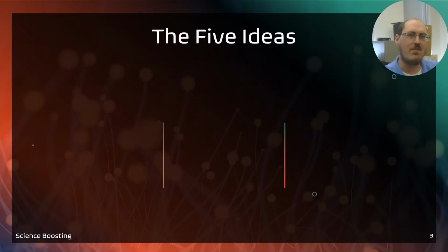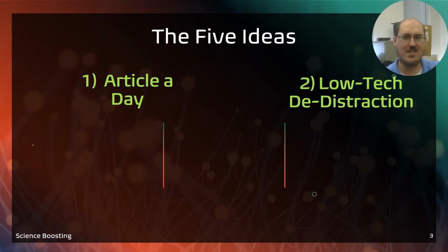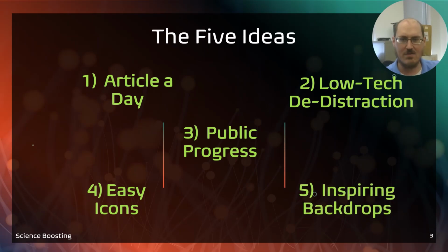So here are the 5 ideas I'll be covering today. First, we have article a day. Next, low-tech de-distraction. 3, public progress. 4, easy icons. And 5, inspiring backdrops. So let's go through each of the ideas in their own turn.